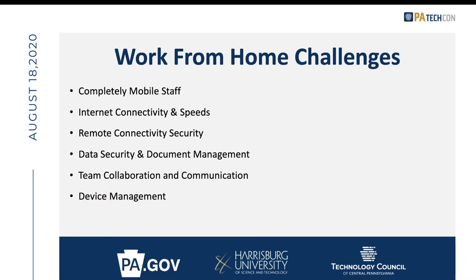Team collaboration and communication is another crucial aspect, because let's face it, when you're in the office, it's easy to get up from your desk, walk over, and say, hey, how you doing? I just want to talk to you real quick, collaborate, communicate, get the project done. In this whole new work from home era that we're currently living, the challenge is, how do you do that? I think a lot of organizations, businesses, and governments have figured this out, because at this point it's been multiple months that we've been doing it. There's Microsoft Teams, Zoom, an array of tools out there that allow you to collaborate and communicate. Slack is collaboration, and then you have your virtual meetings, things like that.